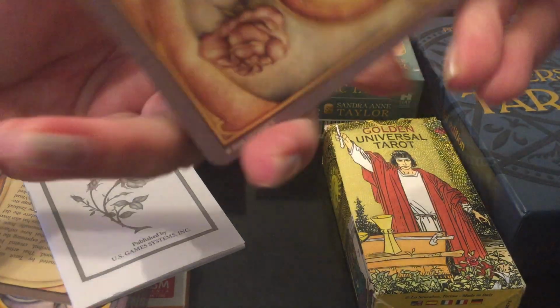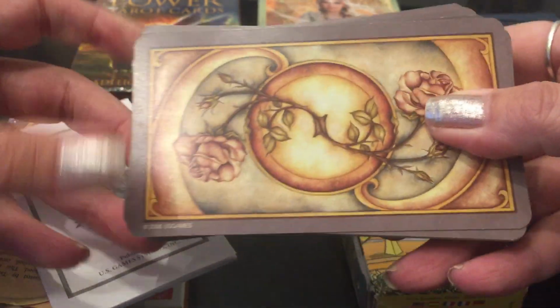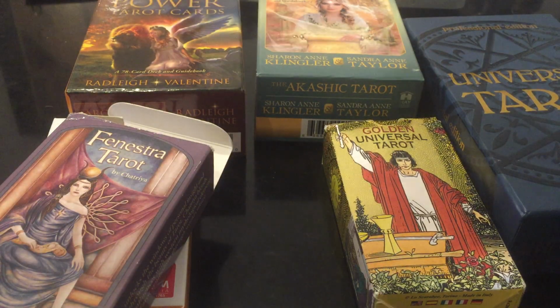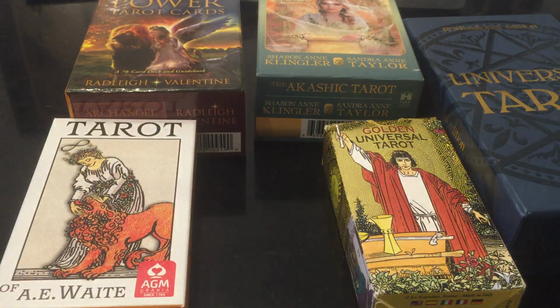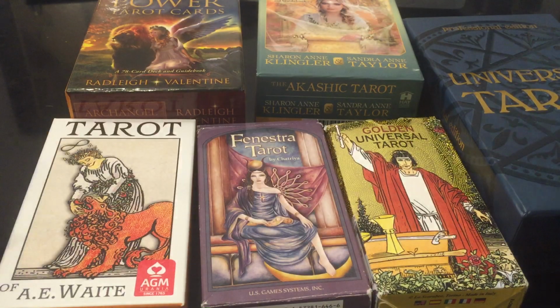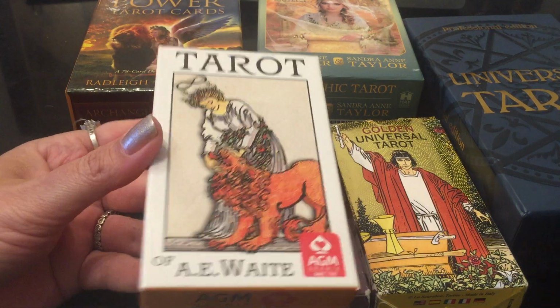And I love the backs of the cards. I just found it like my personal deck. It was like my deck. I wouldn't do readings with other people, but now I've been doing readings with it for other people. But that was one of my decks that was just personal for me. And then maybe I would use the Golden Universal for other people. The Tarot of A.E. Waite.